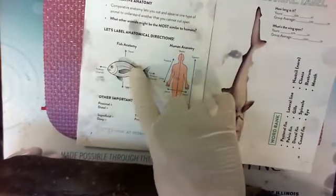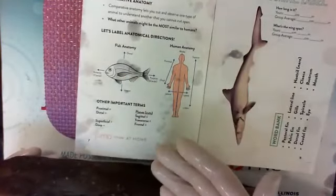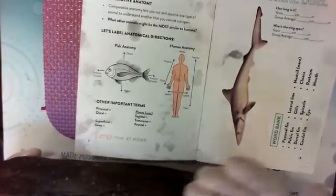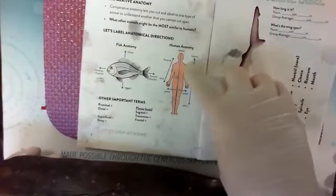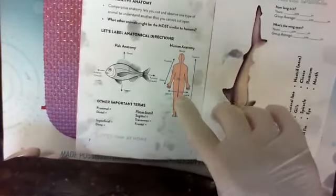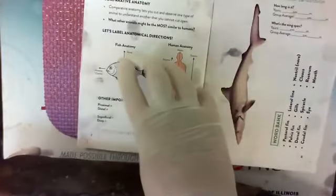In anatomy, when we say something's above, we don't just say it's above it, because that could be closer to the skin. So if it's something on their heart and you say above it, are you talking about above towards the head, or above, like if they're laying on a table and it's closer to their chest? You never know. So these are the terms.